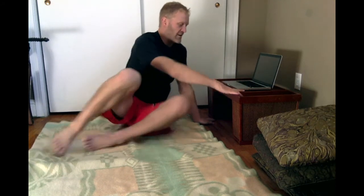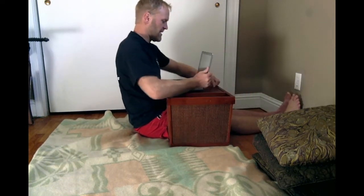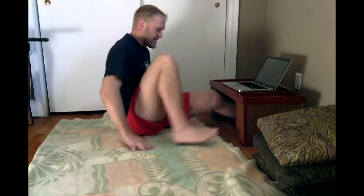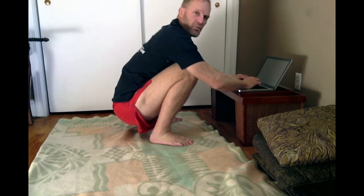So number 1 is setting up a workspace environment that will help increase our hip mobility. Most of all of us are on a computer at some point during our day, whether it's at home or work or both. So setting up where when we're on our computer, we can increase our hip mobility at the same time. What I've done is taken this little thing, and I think if you're laying in bed, you can have it here and it will elevate. I made this my desk, so I put this in my room here, and it's a perfect height where I can be in a deep squat and be working on my computer.